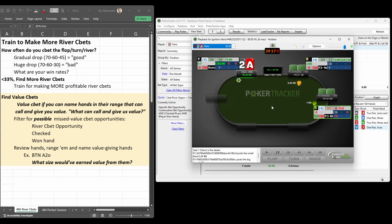Let's go ahead and pop this one open right here. We open raise on the button. There's only 3 players dealt in. We have ace of hearts, deuce of spades. Small blind folds, and the big blind decides to defend.